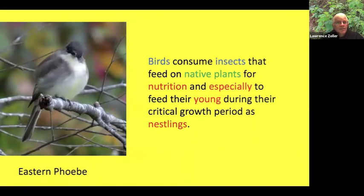Birds consume insects that feed on native plants for nutrition, and especially to feed their young during their critical growth period as nestlings. Here's an eastern phoebe. It eats insects all the time, but during the two-week period that you usually have nestlings, they will give insects to their young so that they grow as fast as possible, because they're very vulnerable and it's a place that gets uncomfortable the more they stay in it. Now, the phoebe eats insects all the time, but a lot of seed-eating birds switch to insects during their nestling time.